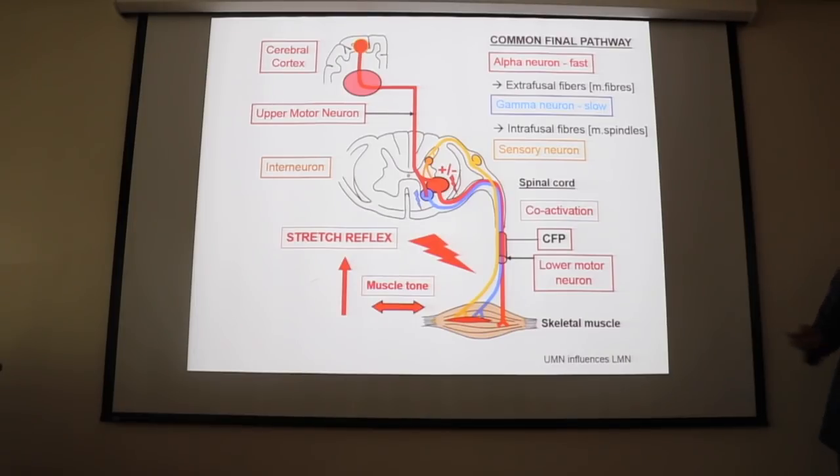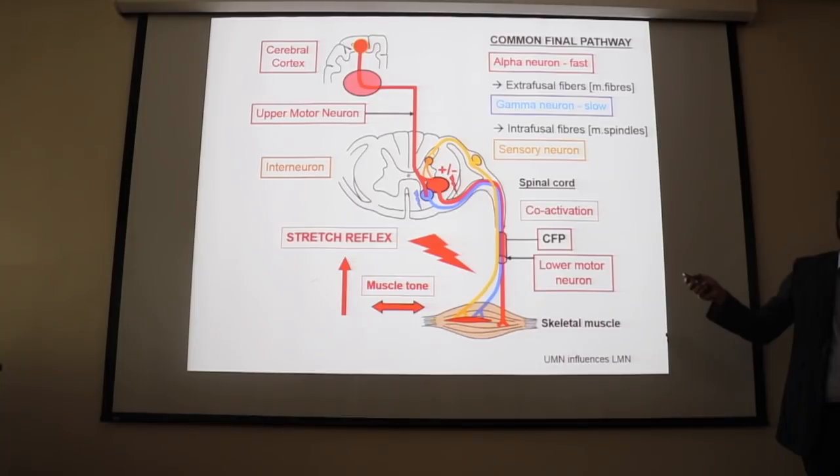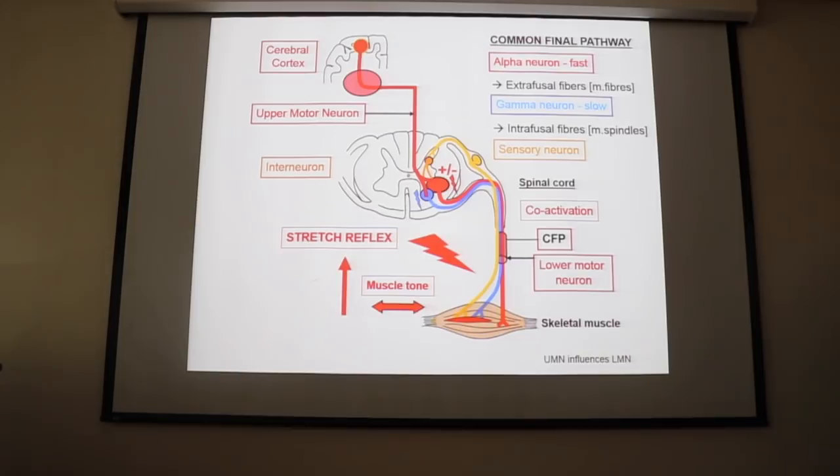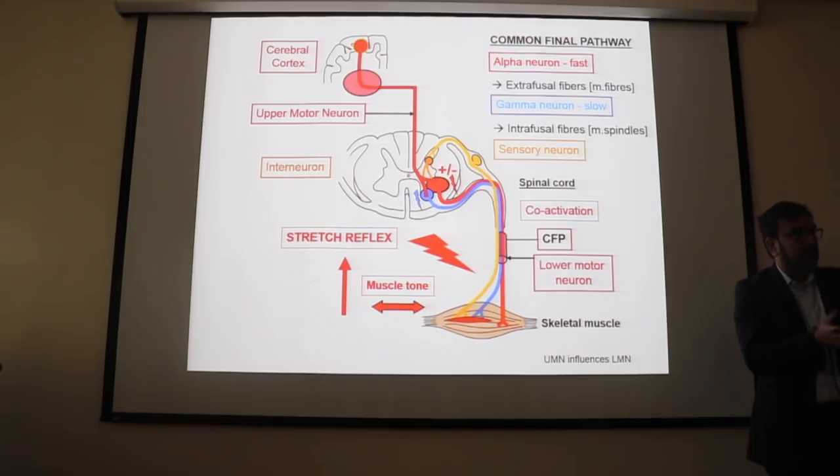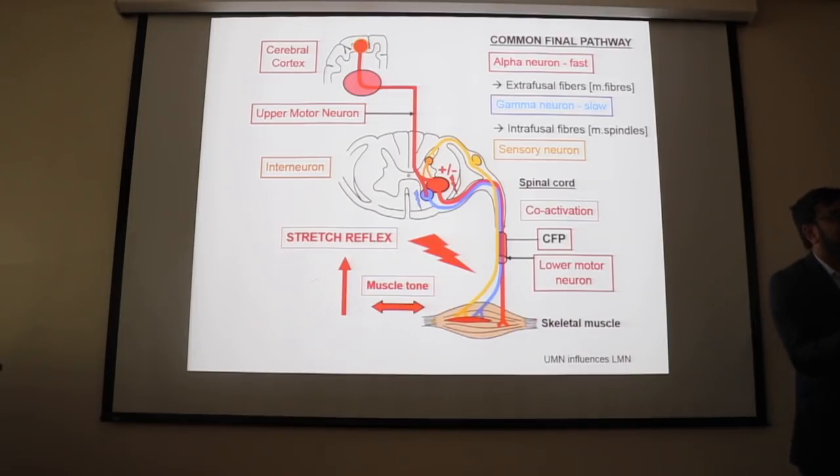So if you damage the upper motor neuron, the corticospinal tract which is coming down, and it is not supplying the reflex arc anymore, this reflex arc will become automatic. So if you test the reflexes, they will be hyperexaggerated. You would have hyperreflexia. The muscle bulk will remain intact because the nerve supply to the muscle is there. The tone in the muscle would be exaggerated. There would be rigidity, hyperreflexia, and the muscle mass will be preserved.